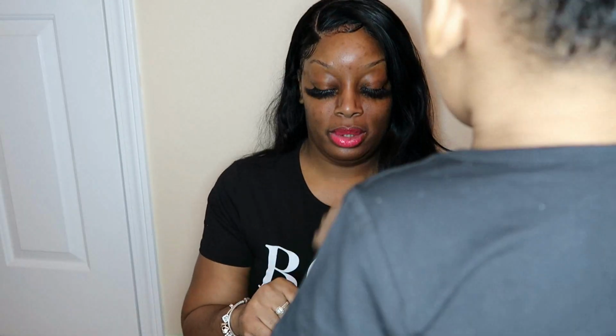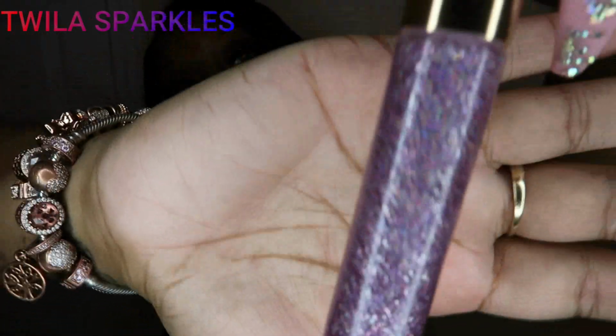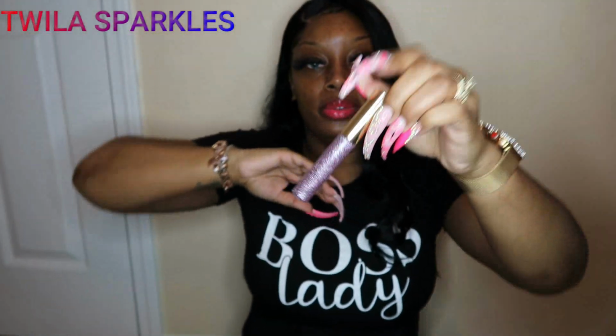Oh, I'm scared. And this one is a hot pink. Hunky. Hot pink. Yeah, this is like one of my favorites. And then we have the last one I'm gonna try on. This one is TWILA Sparkle. This is real pretty. It's the glitter.